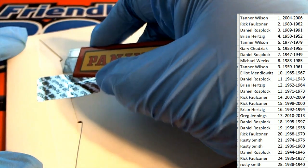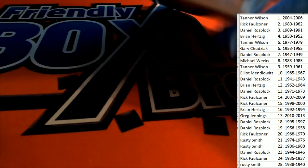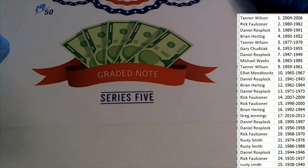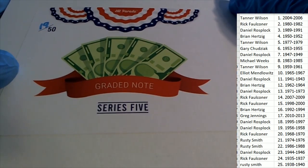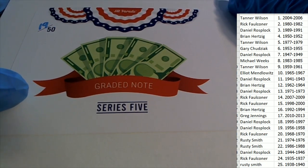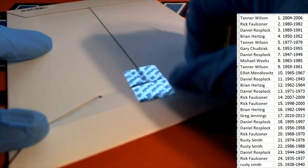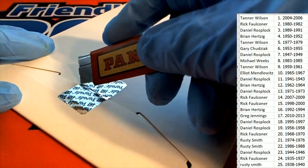All right, here we go. I want to wish everybody the best luck. This is very exciting. It's a big moment, and everybody's got a chance to hit something big in the graded note. It is a graded dollar bill.